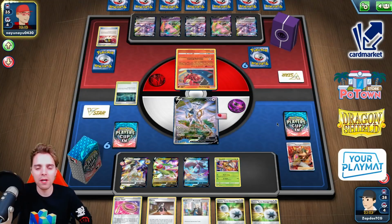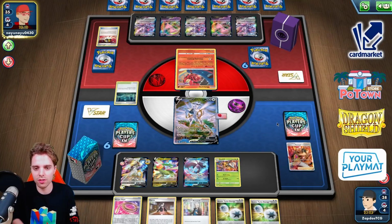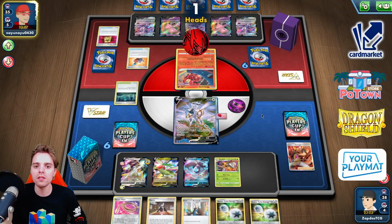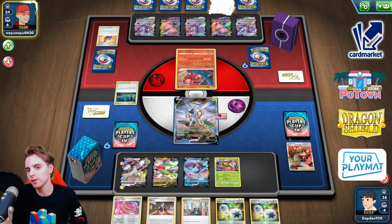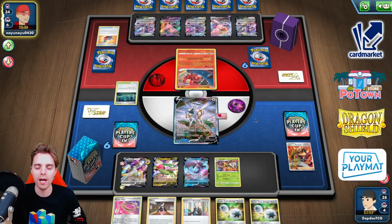Please have only special energies. I think Mew should play all special energies. That's what this list is made for. Just bzzz, stinging you. And if he does not knock out our Beedrill, we can of course prey on Genesect with the Choice Belt. Slapping 210. Enough damage. We'll see what happens.